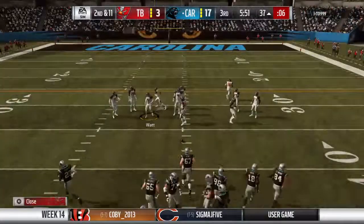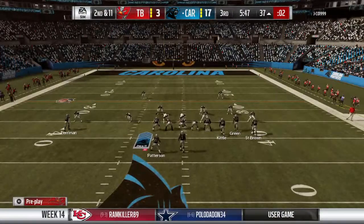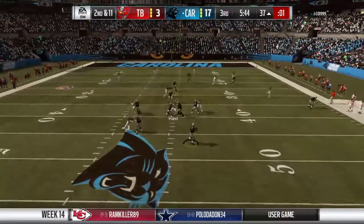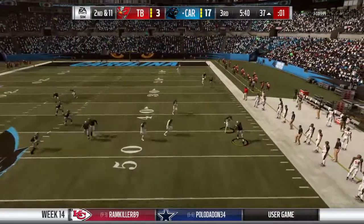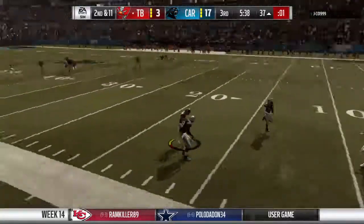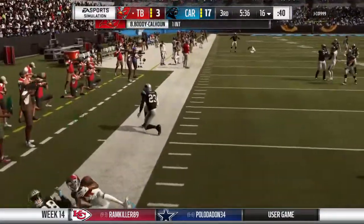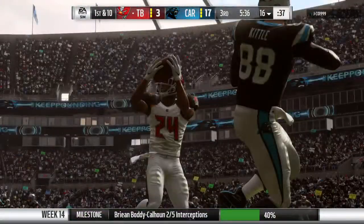That pass play wound up for negative yardage, so here's 2nd and 11. Just beating the play clock is Newton. Escaping the pressure right. He rifles one that's intercepted. Picked up by Bonnie Calhoun. And a big turnover there as his guys will get the football back.